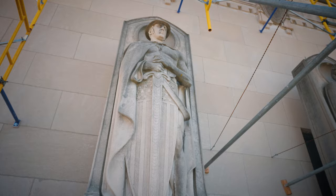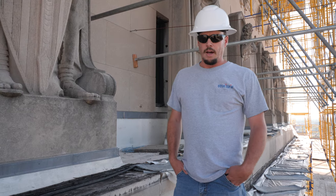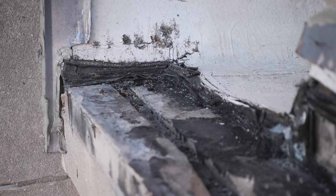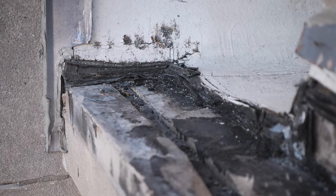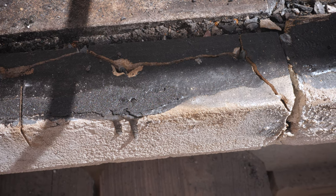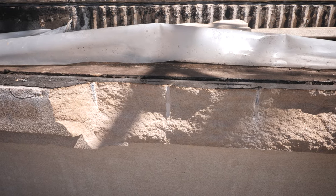On the lower water table that I'm standing on currently, we uncovered on just this side 13 different stones that needed to be replaced that we were not counting on. So you uncover an old building, almost 100-year-old building, you're going to find broken stuff. When you look at a building that is the age of this building, there are surprises. And now is the time to fix them and fix them right.